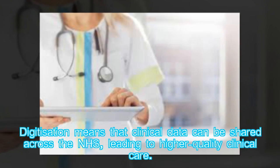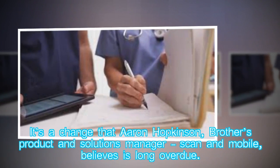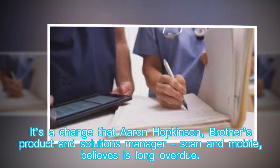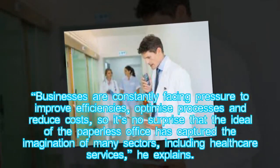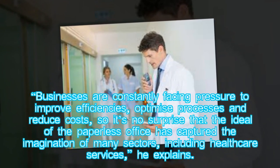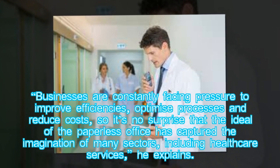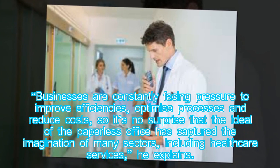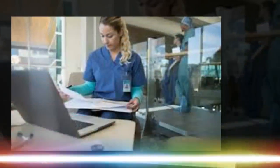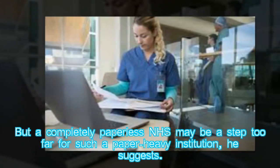Digitization means that clinical data can be shared across the NHS, leading to higher quality clinical care. It's a change that Aaron Hopkinson, Brother's Product and Solutions Manager, Scan and Mobile, believes is long overdue. Businesses are constantly facing pressure to improve efficiencies, optimize processes and reduce costs, so it's no surprise that the ideal of the paperless office has captured the imagination of many sectors, including healthcare services, he explains. But a completely paperless NHS may be a step too far for such a paper-heavy institution, he suggests.